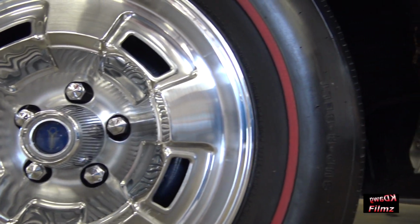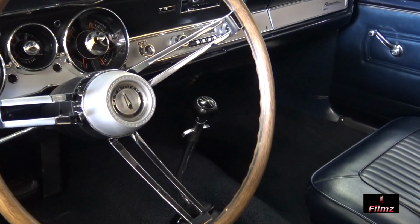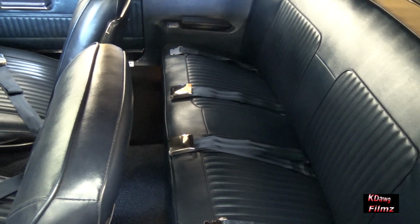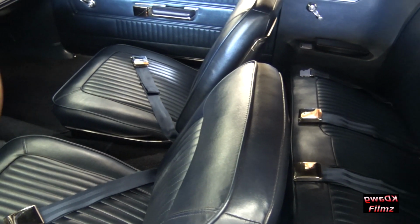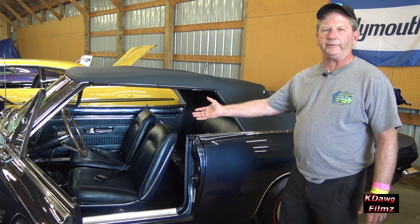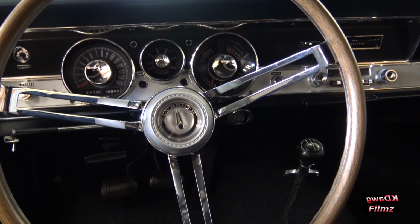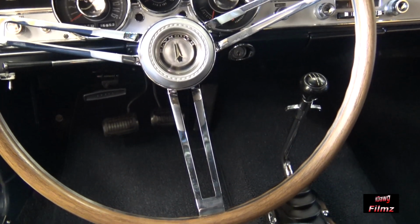This car came with the dark blue interior. It's a 4-speed without a console. That's how it came. One of the options for 1967 only for the big block Barracuda GTXs type cars was what they called the recall wheel. This was a very hard to find steering wheel, but I was able to locate one and get it restored and put on the car.